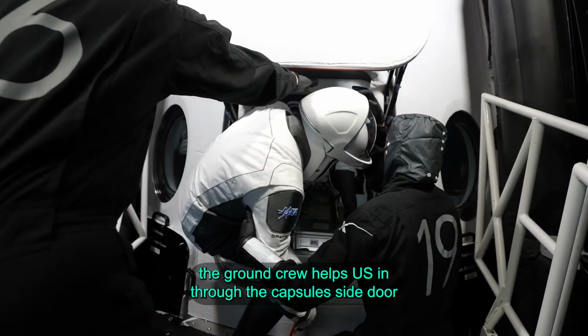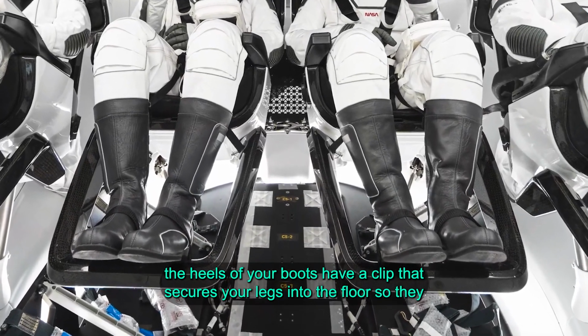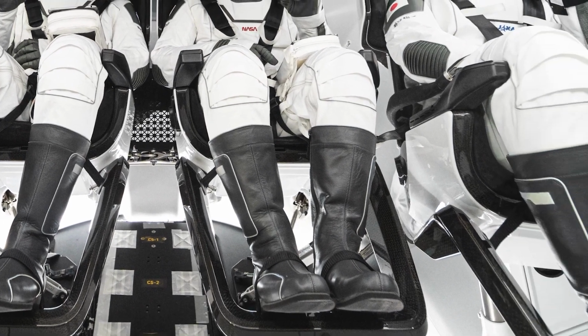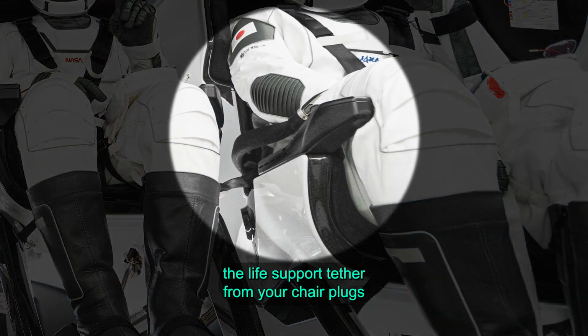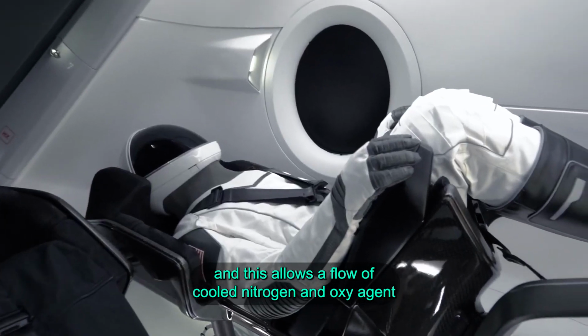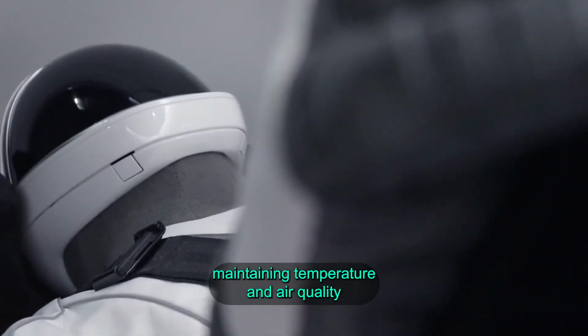The ground crew helps us in through the capsule's side door and secure us down to the seats. The heels of your boots have a clip that secures your legs into the floor so they don't jostle around during launch. The life support tether from your chair plugs into a port on the thigh of your flight suit, and this allows a flow of cooled nitrogen and oxygen to move through your suit, maintaining temperature and air quality.